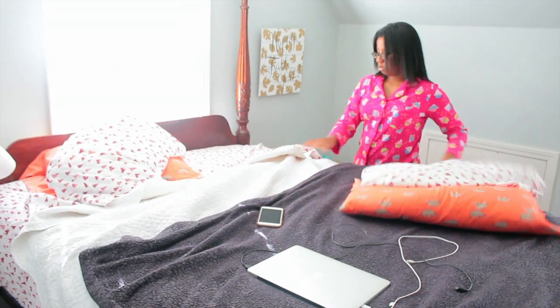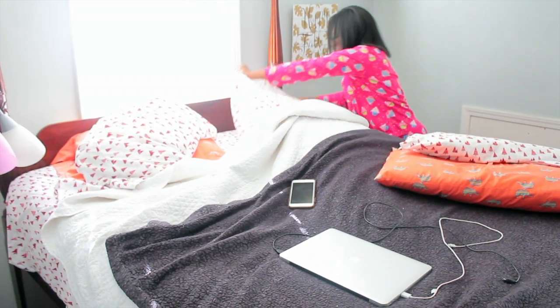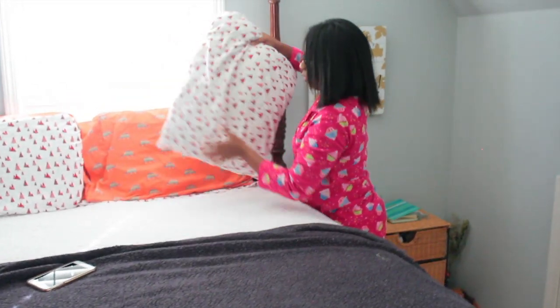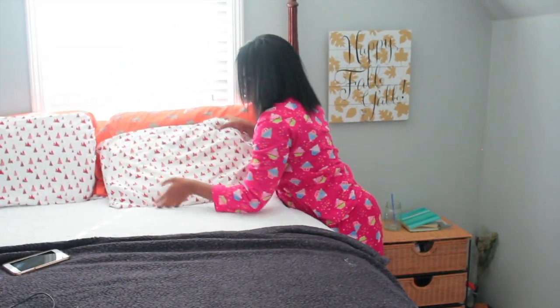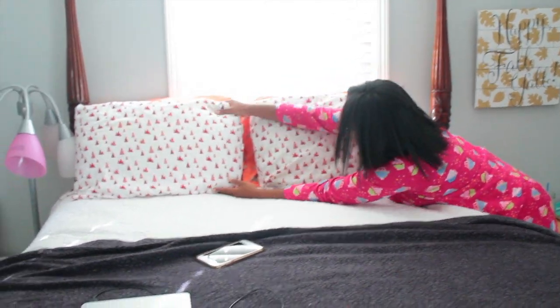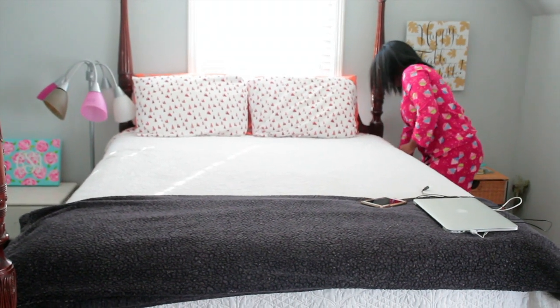And here I'm making my bed. I don't make my bed every single day. I'm just doing it for the video, to be honest. But if I leave for a long period of time, I always have to make my bed. But if I'm just going to run errands and go to class and back real quick, then I usually don't make my bed. I'm just being honest here.